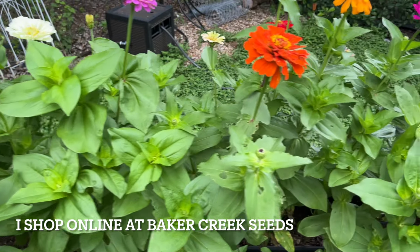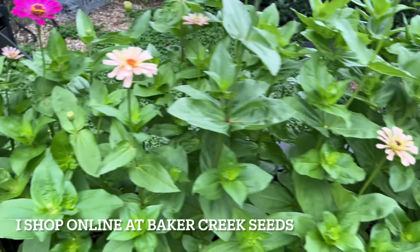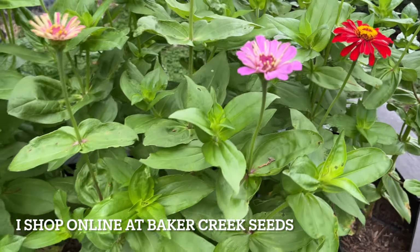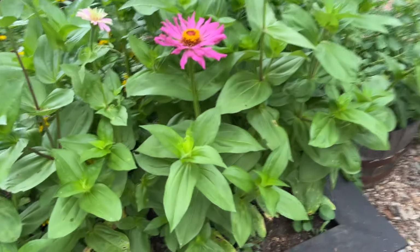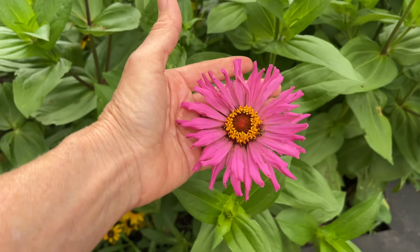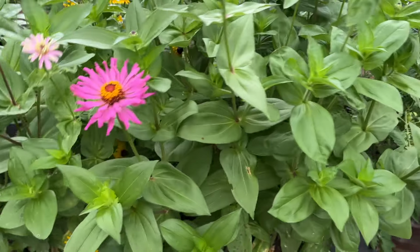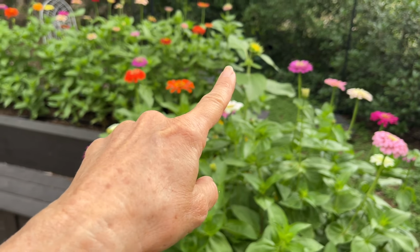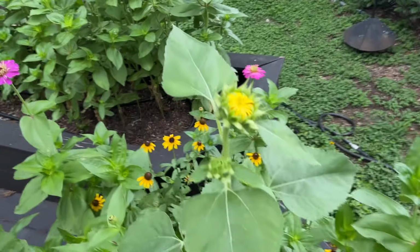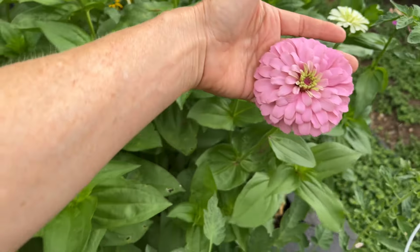And I just love cutting them. The more you cut, the more they grow. If you cut them, then two stalks come up every time you cut. So that's great. You get more and more. Look at this one. Isn't she beautiful? So I'm in love with zinnias. And right in the middle is one sunflower. Let me show you. She hasn't opened yet. They're so fabulous.